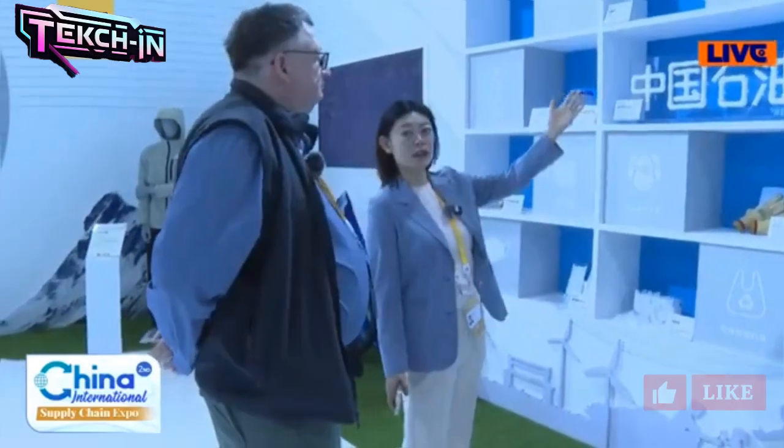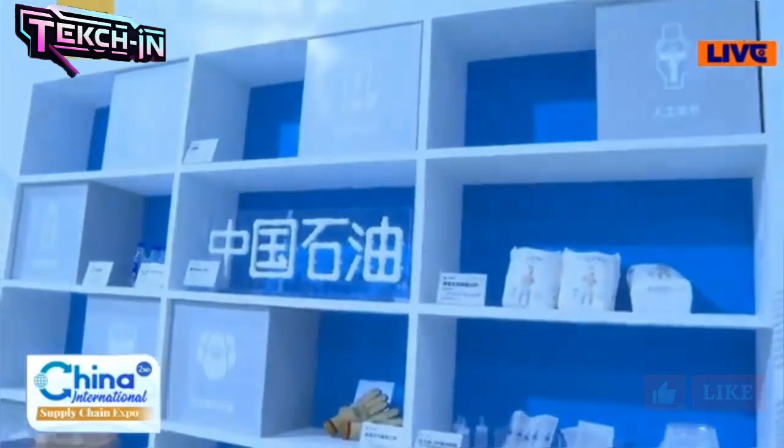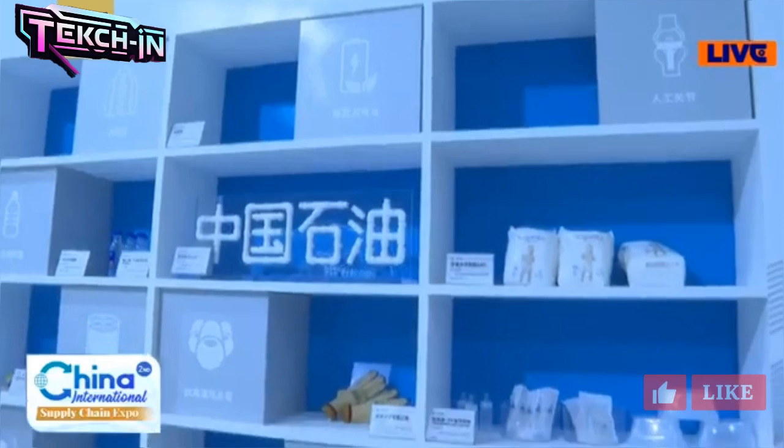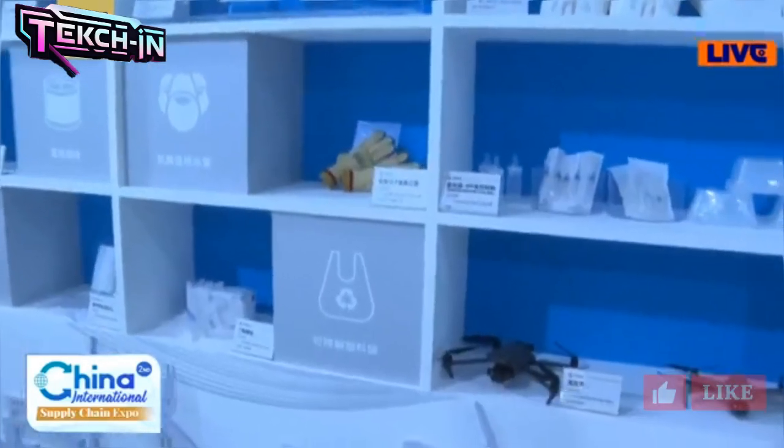The petroleum or something like that. But in this whole area, it shows us the related products from petroleum. Yeah, from petrochemicals. And they're everywhere in our daily life.